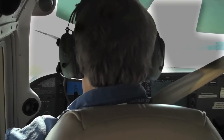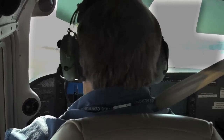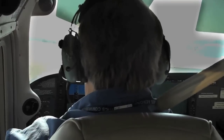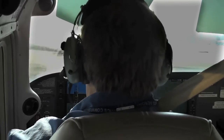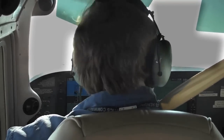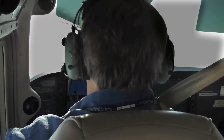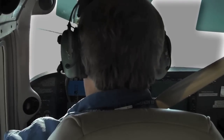Traffic helicopter taking off. Here we go. Engines in the green. Airspeed's alive. Center line, 30, 40, 50. And rotate. And there's our helicopter off to the right there. I think that's Fox. Definitely a lot of haze.